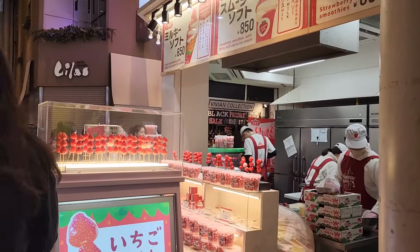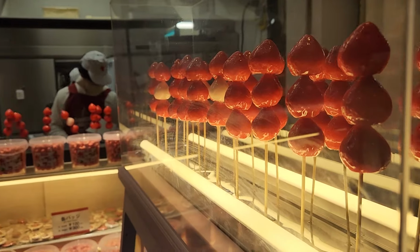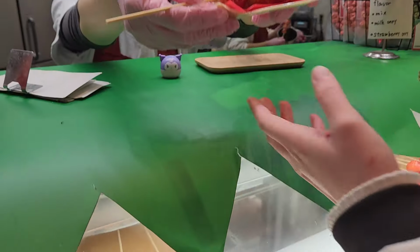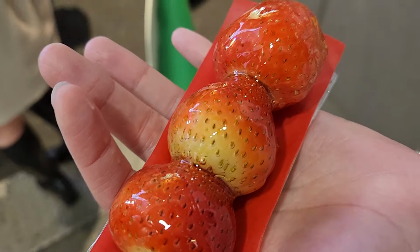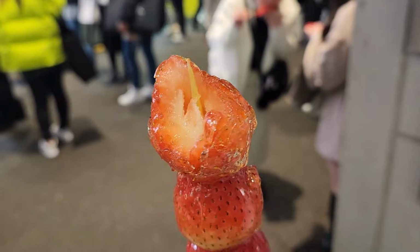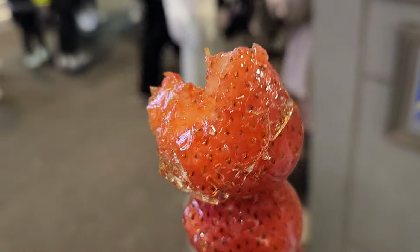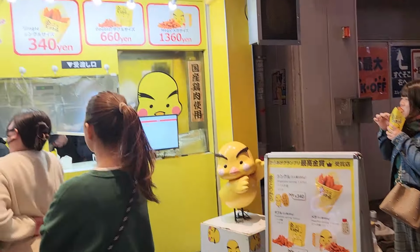First stop, Strawberry Mania. It's a shop that sells various desserts made out of strawberries, like strawberry smoothies, daifuku mochis, cakes and soft serve ice creams. Today, we are particularly here to try out their famous candied strawberry. It's fresh strawberries coated with a thin hard candy shell that gives it a glossy look. You'll feel the crunch and burst of sweetness from the candy when you bite into it. But do be mindful when you're biting into the hard candy shell, as it might leave some cuts in your mouth.